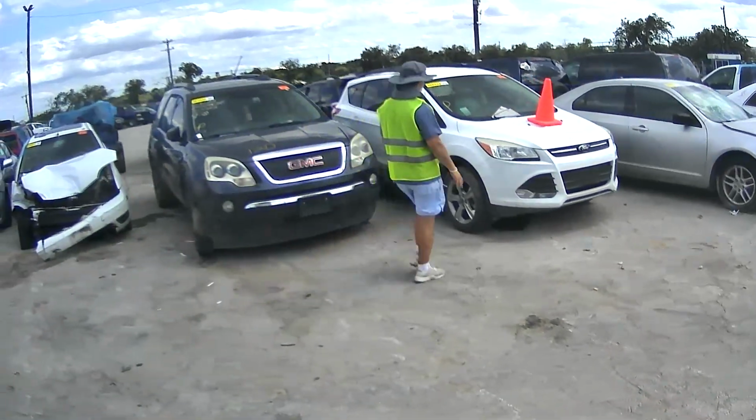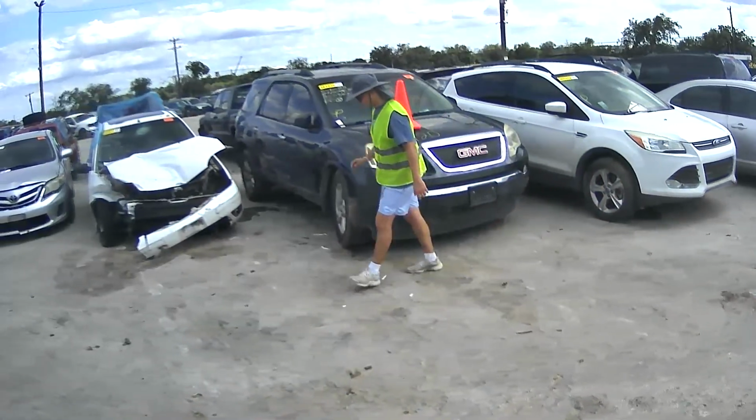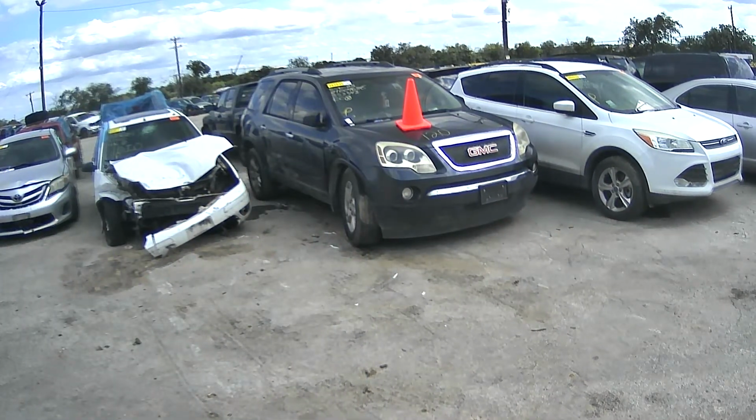Lot number 120 is going to be the 2012 GMC Acadia, folks. 2012 GMC Acadia, folks. Here we go.